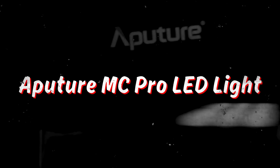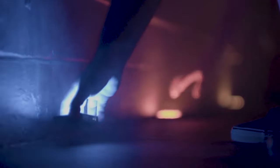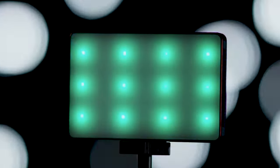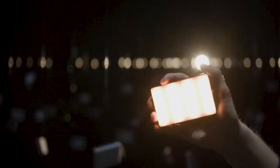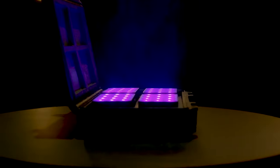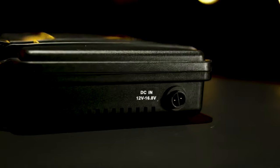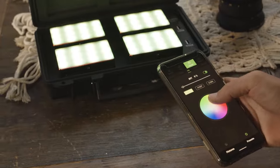17. A Pewter MC Pro LED Light. But no workspace is complete without proper lighting, and the Pewter MC Pro LED Light delivers in spades. With its compact size and powerful output, this LED panel provides versatile lighting options for any scenario, from cinematic shooting to video conferencing sessions. And with remote control functionality, you can easily adjust settings to suit your needs with just the touch of a button.